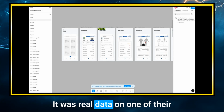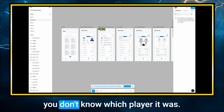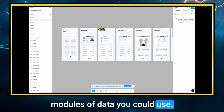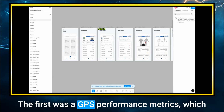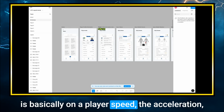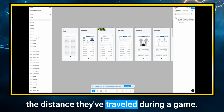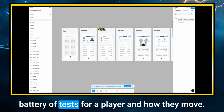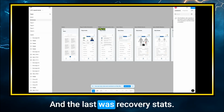It was real data on one of their players, but it was anonymized, so you don't know which player it was. There were 3 types of modules of data you could use. The first was GPS performance metrics, which is basically the player's speed, the acceleration, the distance they've traveled during a game. Another one was the physical capability, like a battery of tests for a player and how they move. And the last was recovery stats.